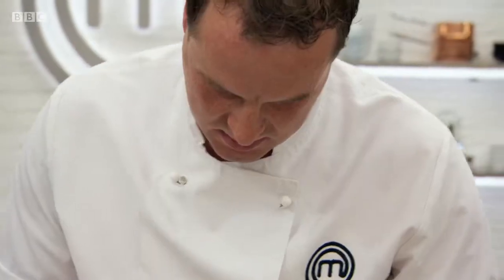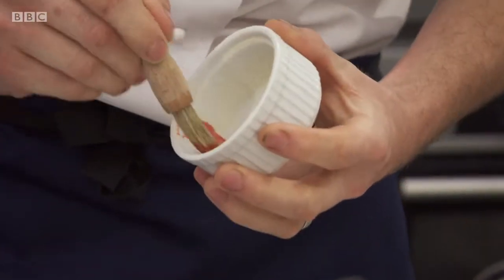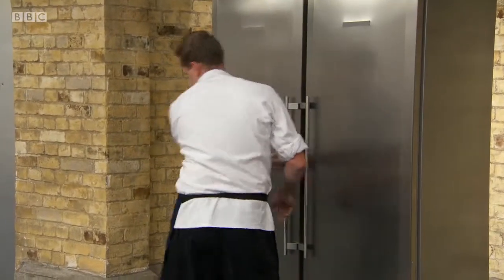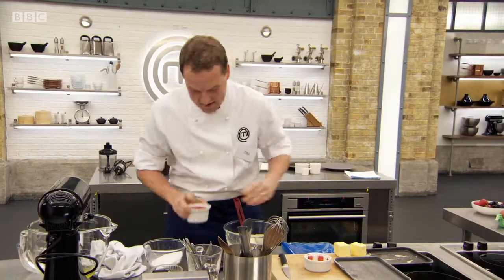So the idea here is to line a mould so when it rises, it'll have just some pretty red strawberry lines around the outside. Gives it a bit more of an attractive look. Tim, you're halfway. You've got 10 minutes to go. You're going to have to work quite quickly. Yes, it'll be 9-10 minutes to cook, so... That's all you've got? Yeah, I know.